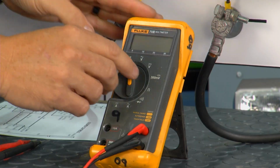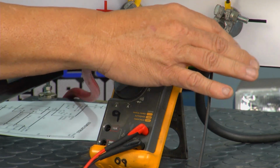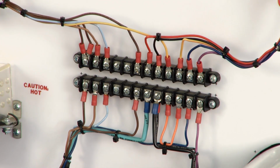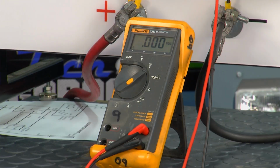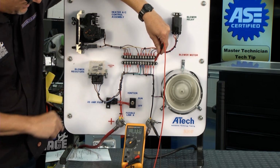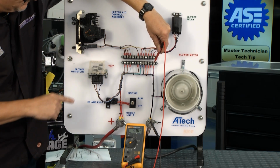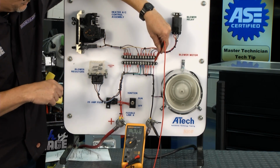Now, how does it work? You want to check yours? Switch over to voltage, find a suitable ground. I got one right there. I'm just going to come to the power right here, which is going to the blower motor. You can see there's 0. Well, obviously it's not running. If I turn it on low, what's happening is all that voltage is getting stepped through these resistors. We got about 5 volts, the motor's running pretty slow.